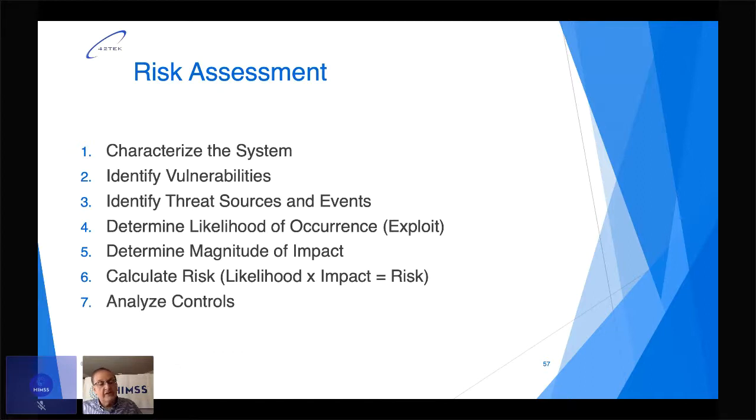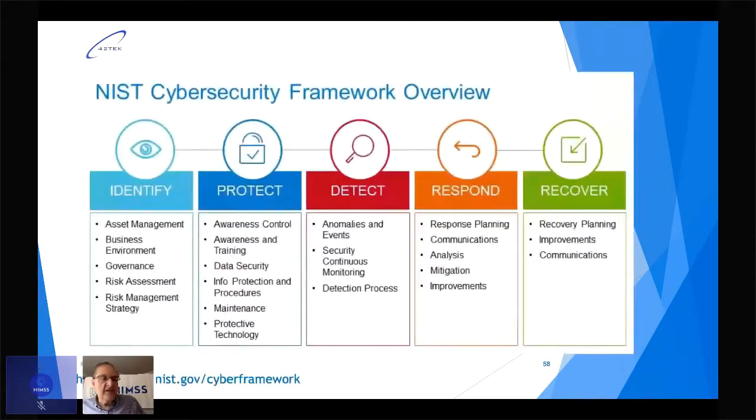Then you analyze the controls and see, after you've put in your mitigating controls, whether the residual risks are tolerable. Now, the National Institute of Standards and Technology offers a framework for thinking about security, and you can recognize some of the steps from risk assessment, where you identify what you have, but also think about your business environment, how everything fits together.